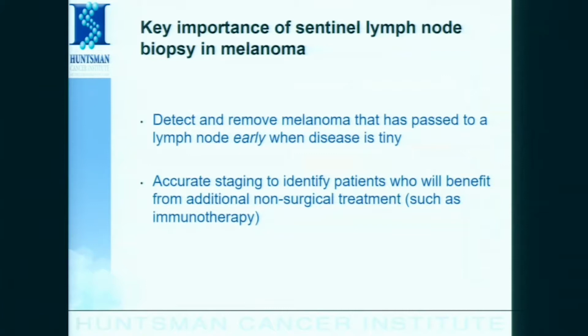So why do we need to do sentinel nodes for melanoma? Why is it still important in 2019, even with all of the great advances in immune therapy and all that has really changed the outcomes of melanoma patients in terms of what they're receiving in addition to surgery? Why do we still need to do this? Well, in my view, there's two big reasons to do this.